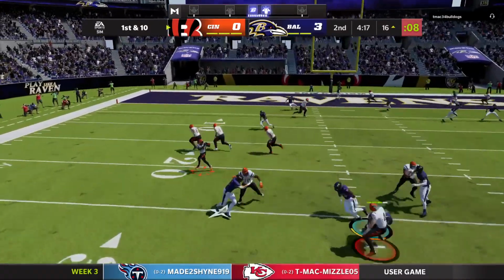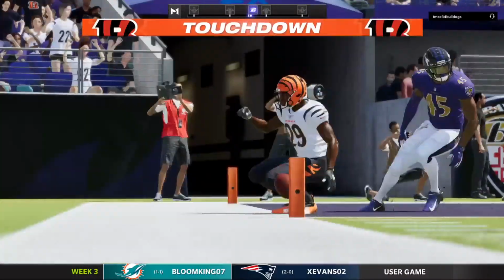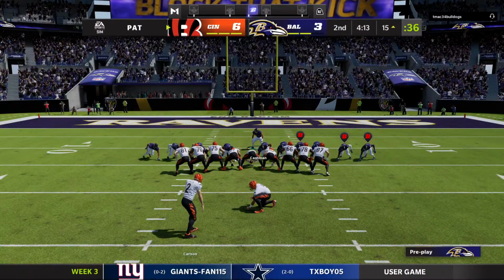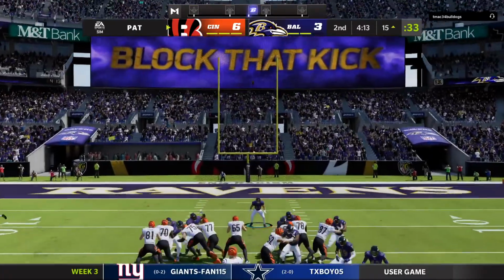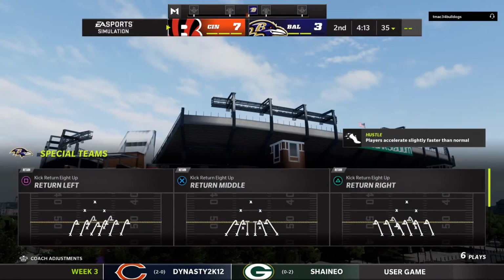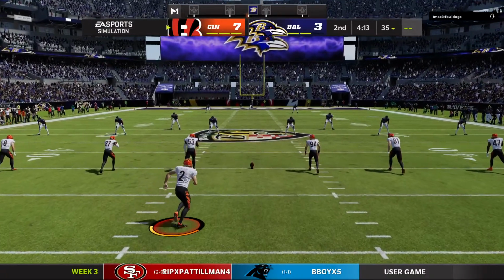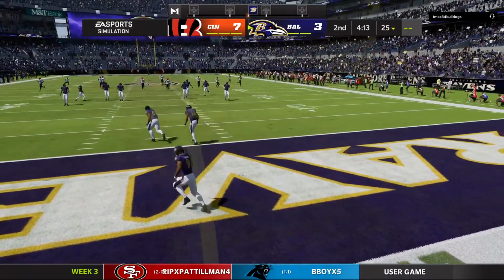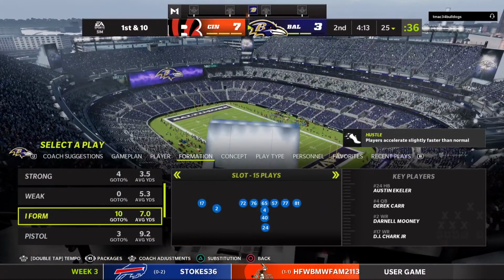Back to throw again. The screen pass here to Cohen. Touchdown! Tariq Cohen, his first touchdown here of the new campaign. And the Bengals have taken the lead. Extra point by Carlson, up and good. And that makes it a 7-3 lead. Following the touchdown, ready to kick it away is Carlson. The Ravens take over first and 10 at their own 25-yard line.